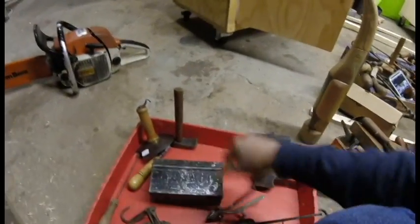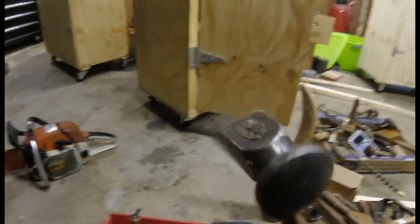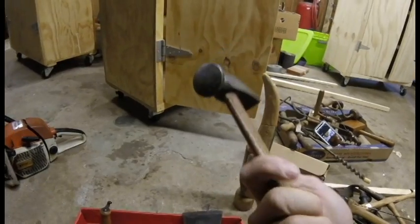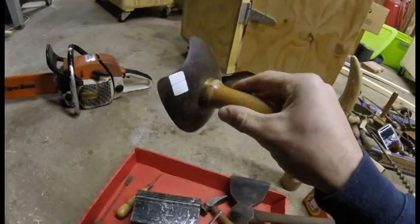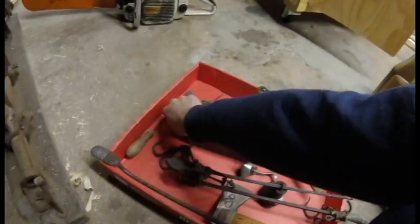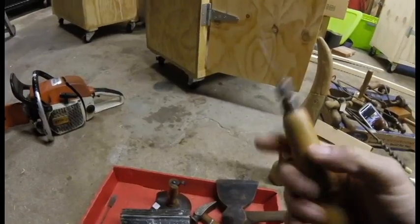Clippers. Those are definitely going for sale. Neat little hammer. I tried reading it, but those are actually just the previous owner's initials, WJP, on both sides. Nice round head. The guy had a lot of cobbler stuff, so that could be something for being a cobbler. No idea what this is. And we've got a little, almost like a pumpkin carving saw.